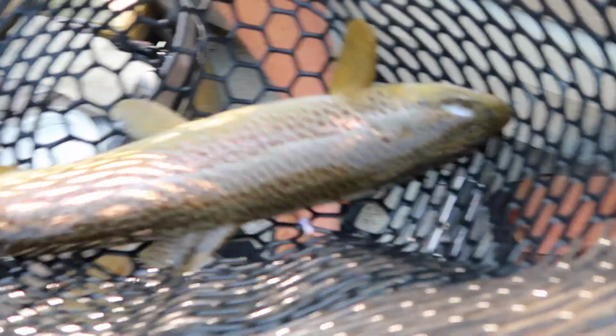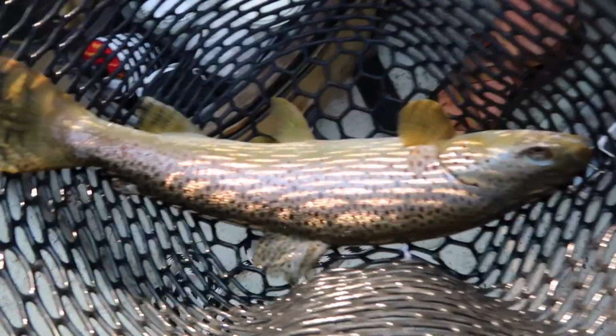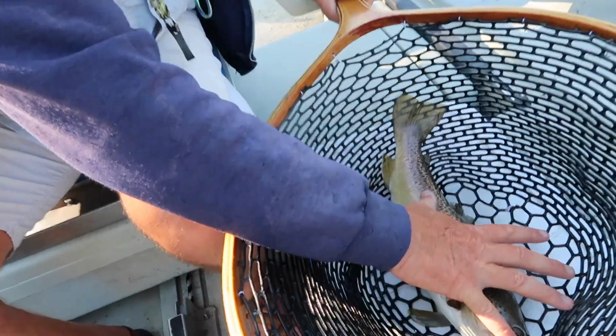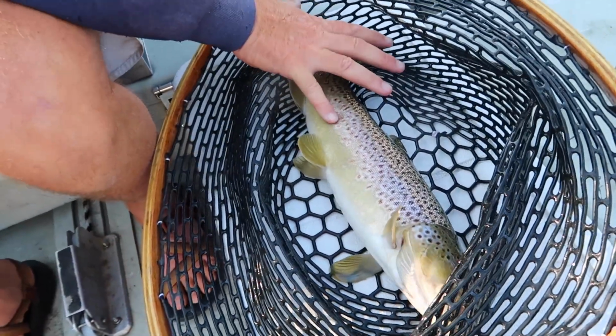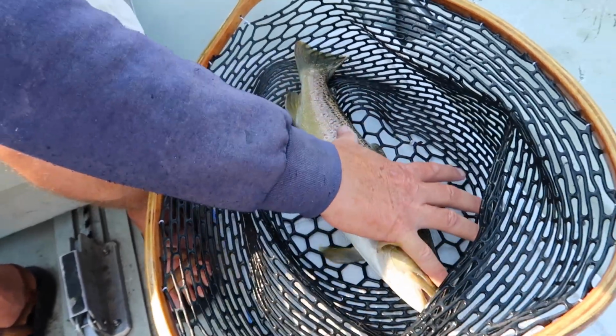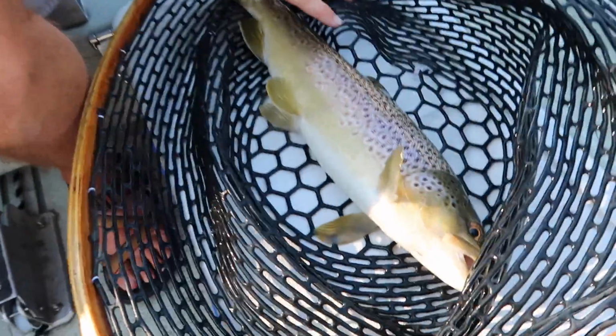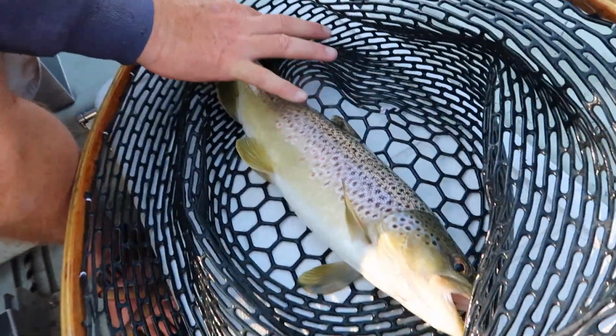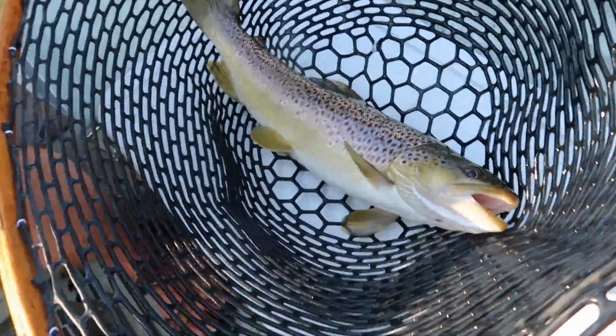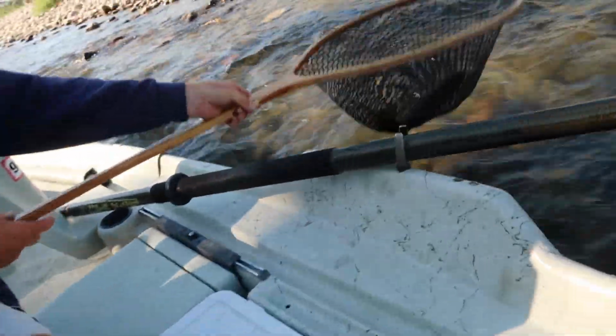First fish of the morning, the biggest big brown trout I've seen. How many inches you give him? I'd say 17. A good honest 16. For sure. Yeah, he's 17. That's a nice fish. That's a nice fish.